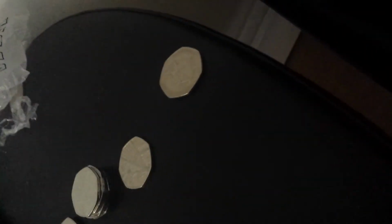Better be, because they shot out. Well, yeah, look at this. We've got one of the Johnson Dictionary ones in that packet. Johnson Dictionary. And Tom Kitten. There's Tom Kitten. Lovely Tom Kitten coin.